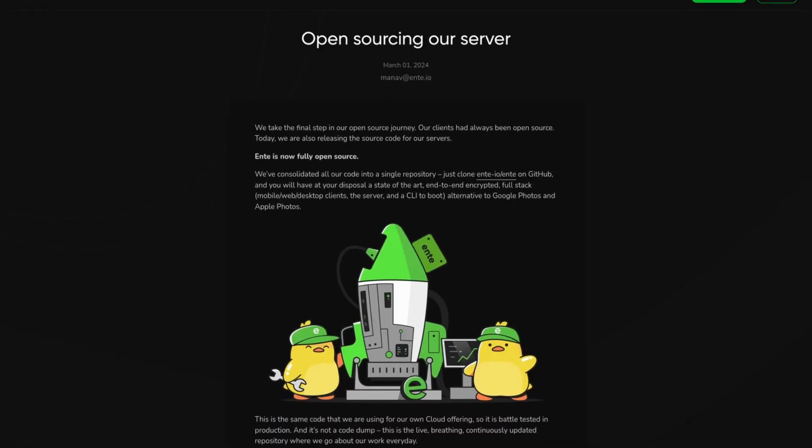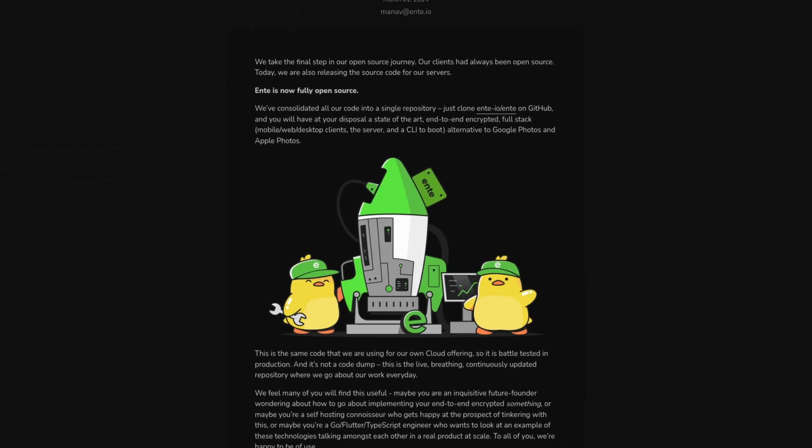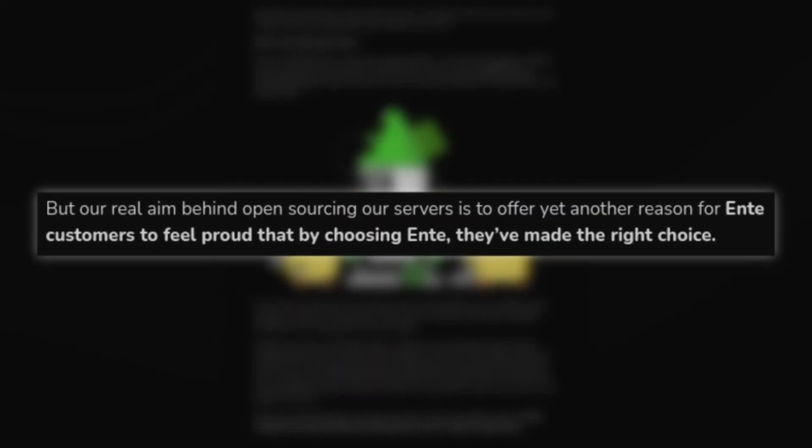And while we're talking about them, they've been open source, but the one thing that wasn't open source was the server backend. But they recently announced that they have open sourced their server backend. You can go on the GitHub and see it now. Oh, snap. Look at that. They said this: our real aim behind open sourcing our servers is to offer yet another reason for Ente customers to feel proud that by choosing Ente, they've made the right choice.